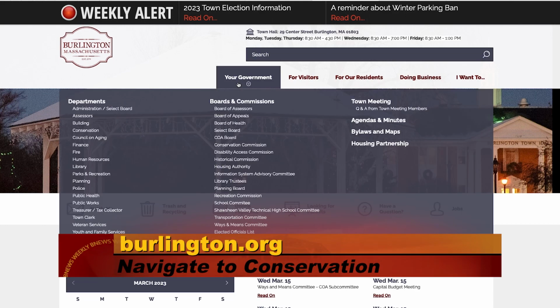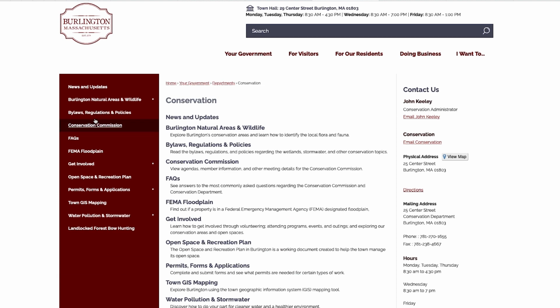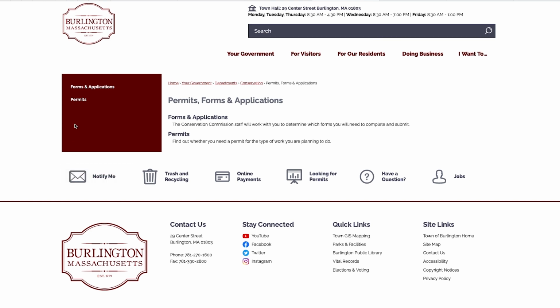Anytime you're doing any kind of construction project in Burlington, it's a good idea to check. We do have an online permitting system, so we basically catch everything anyway. If you're near wetlands and you're doing any sort of construction, you are probably going to need to file with the Conservation Commission, and that's under a wetland permit.